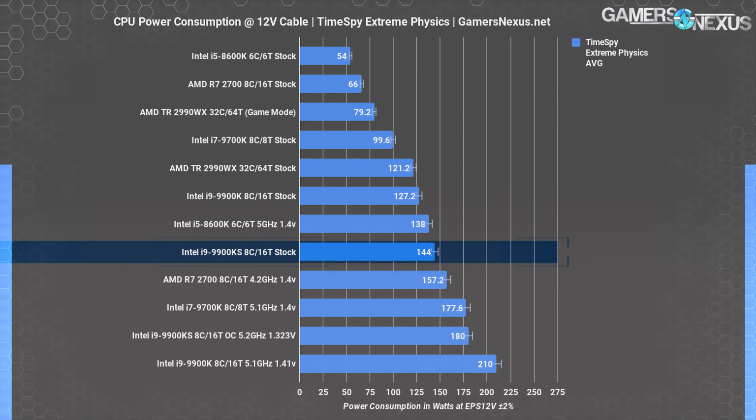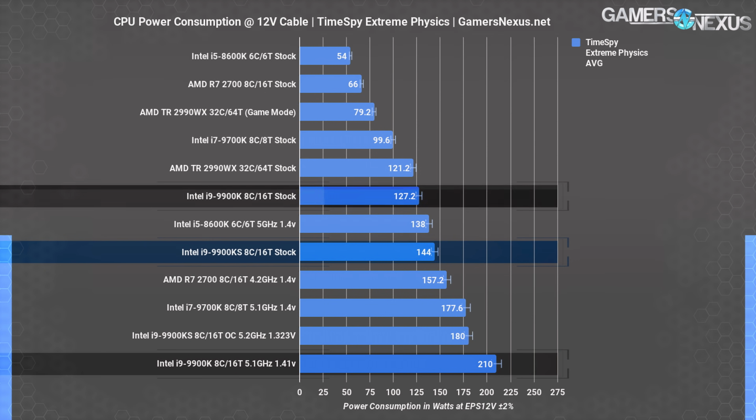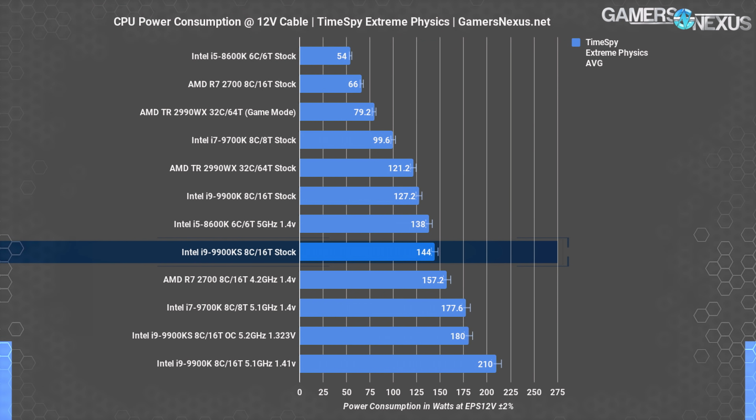In this scenario, the 9900KS is pulling 144 watts when stock, the 9900K is at 127 watts when stock, and the 9900K with a 5.1 GHz 1.41 volt OC is at 210 watts. The 9900KS can hold a 100 MHz higher frequency at 1.323 volts, a big drop in voltage requirement, for a 180 watt power reading. That's a reduction in power consumption of 14% versus the technically slightly slower 5.1 GHz 9900K original sample, and it speaks to how much intentional binning can help with power consumption and with voltage.